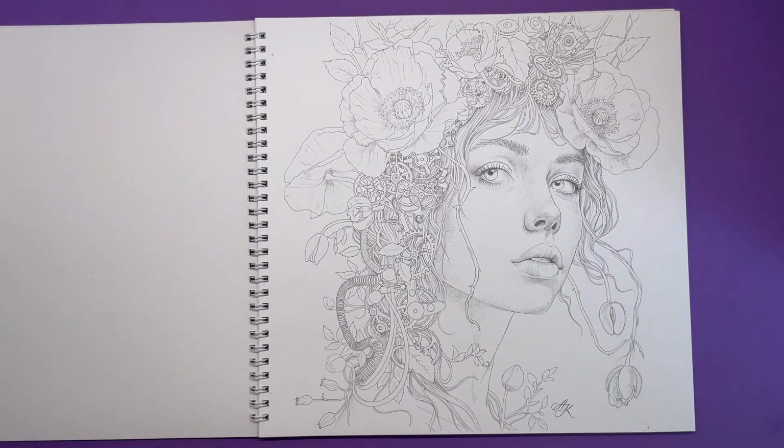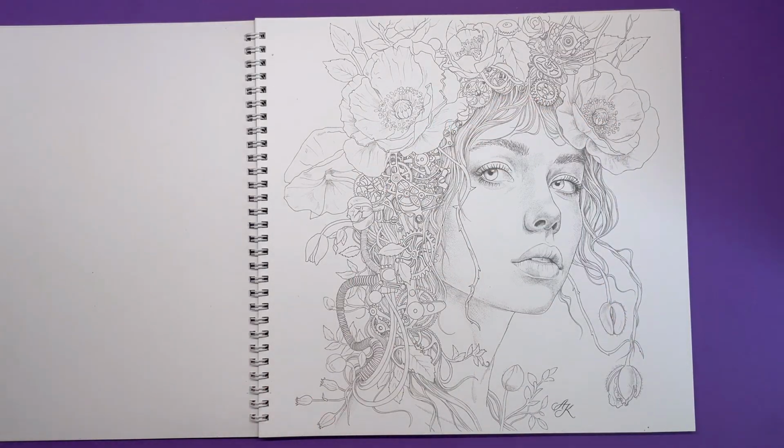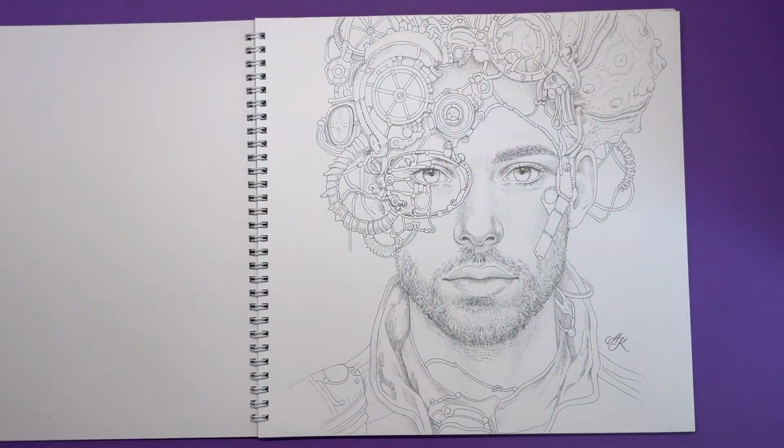Again, we've got a lot of metalwork here, cogs and pipes, things like that. I think these are poppies. They're quite easy to identify. I'm probably completely wrong now I've said that. But yeah, stunning. We've got another male here. I don't know if it's the same guy. I don't think so. Could be. But again, lots of metal. So if you are into your steampunk and you want some really beautifully crafted illustrations with a steampunk edge, then I think this book is going to be perfect for you.